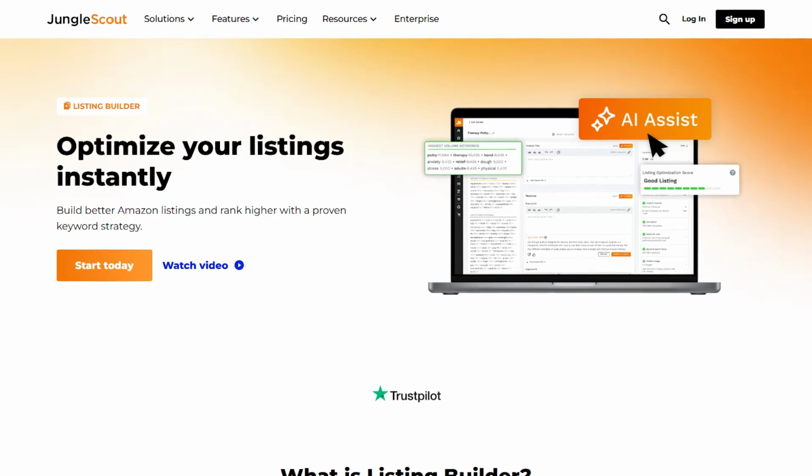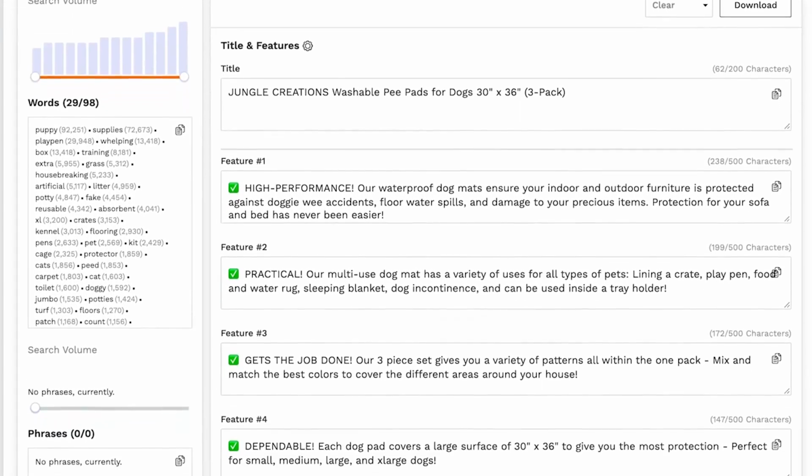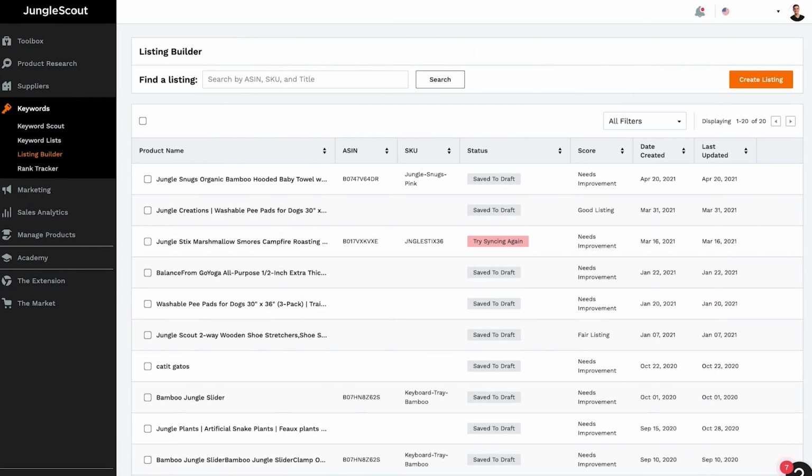Another helpful tool that you can use is Jungle Scout's Listing Builder, which is great for helping you put everything together into a strong professional listing. It takes the keywords you found with Keyword Scout and helps you organize them into your product title, bullet points, and description all in one place. It also shows you how well your listing is optimized in real time, so you can make sure that you're using the best keywords and not missing any important details.